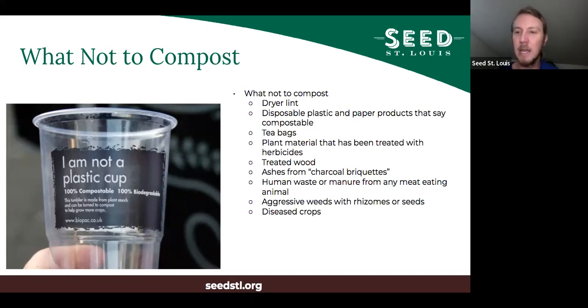Another one that's a little tricky is tea bags. Almost all companies, I think there's one or two exceptions, but virtually all of them use a netting material for the bag that is plastic. It's a synthetic material. So you could rip those open and the tea leaves inside are compostable, but the actual bag is not.